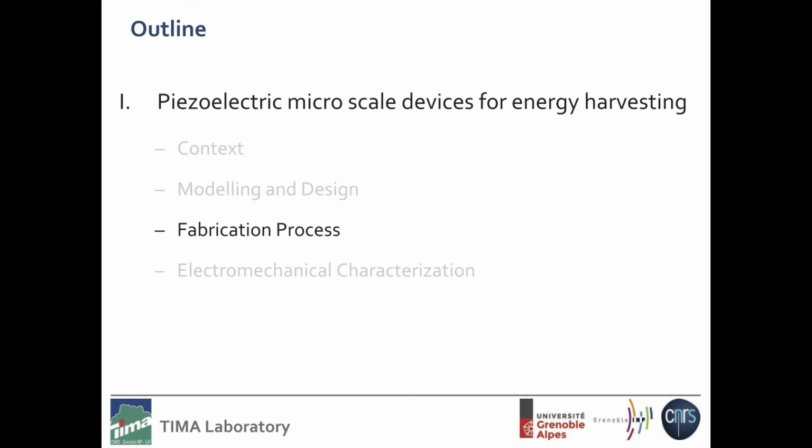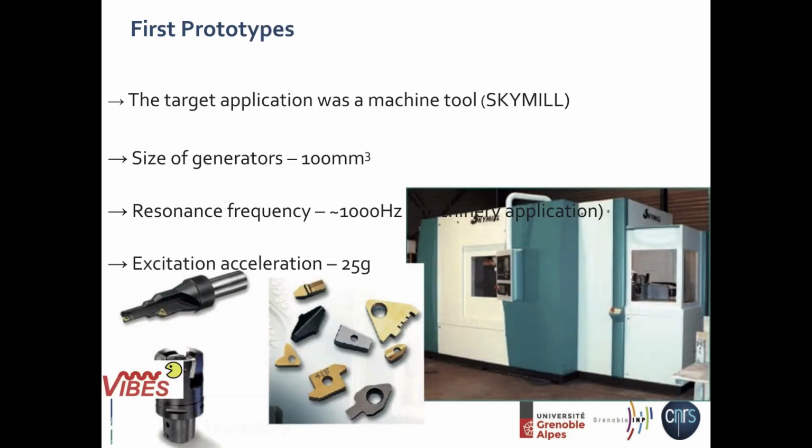Now I will speak about the fabrication process. We fabricated several devices, and we started with the target application during a European project in 2004, 5 and 6, which finished at the end of 2006. It was to scavenge energy available on a machine tool from the company SkyMill, in order to provide some information to the technicians. We decided to design the devices with this volume, which is the maximum volume for the generator.